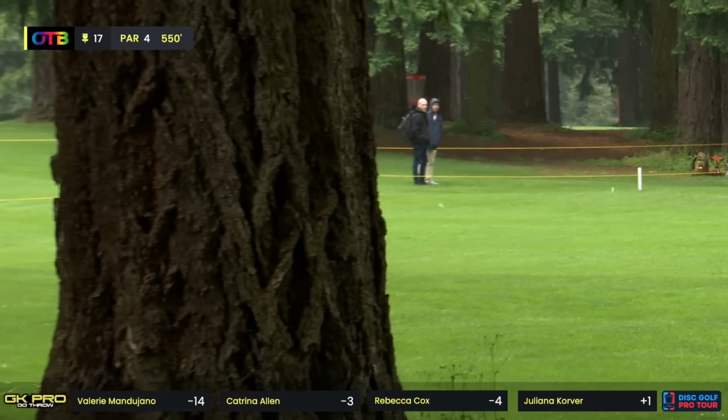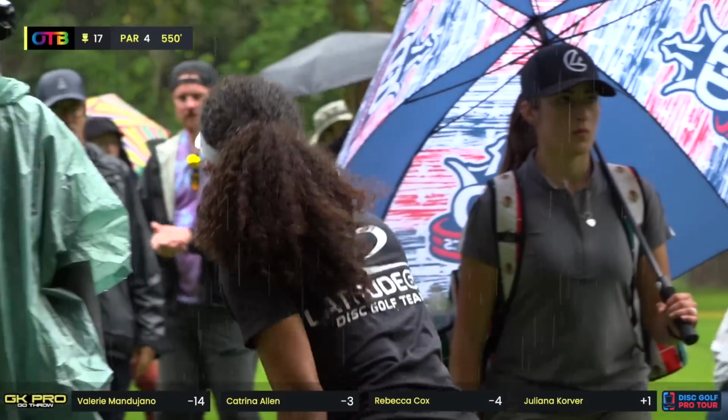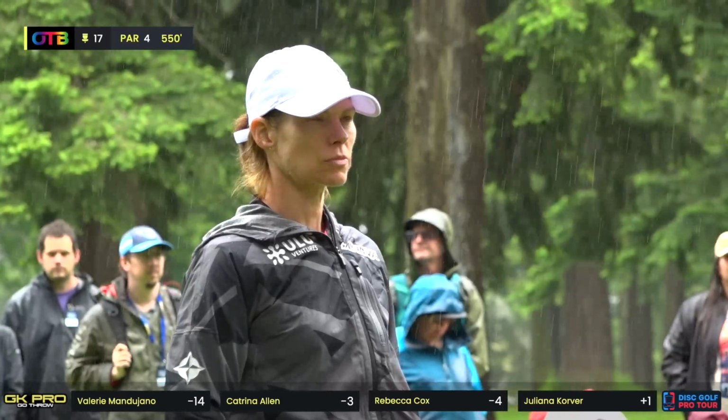Rebecca turning it a little low, but she might have that gap that Valerie's looking at, which is kind of just a hyzer play.